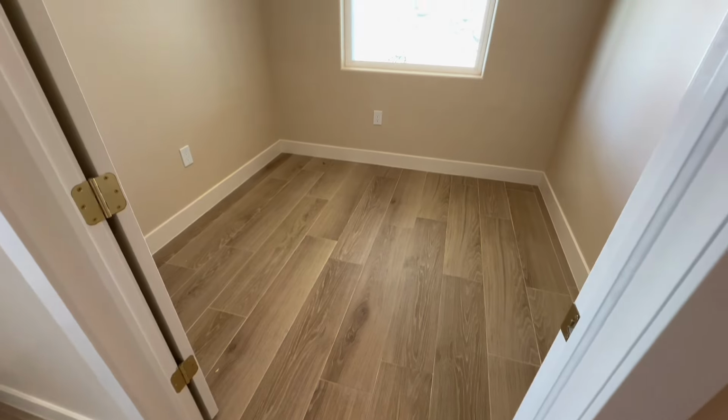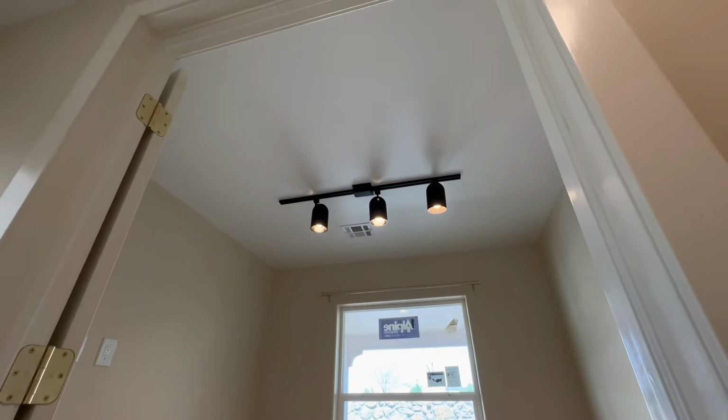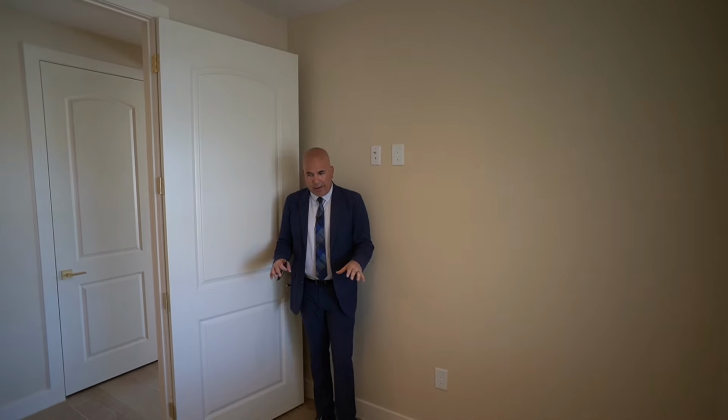Now, this home does have a bonus room, and you can make this whatever you'd like, a small atrium. It does have heating and cooling. It's got a flat screen pre-wire. You can make it a mini office. This space is probably like an 8x8 or a 9x9. So it's 3 bedrooms plus the study space. So this, you can make it for whatever you like.